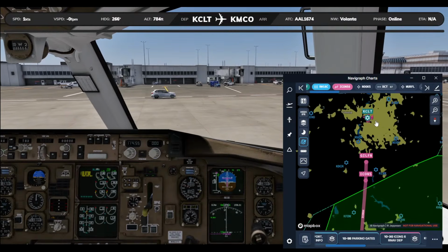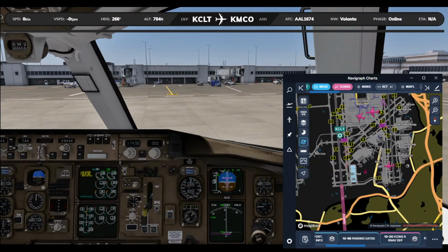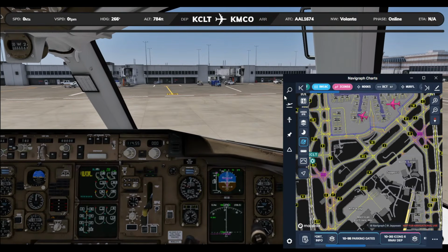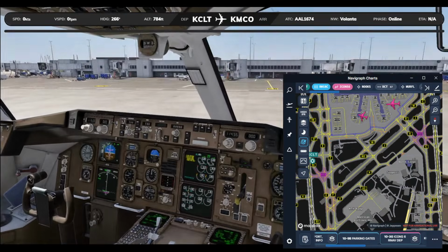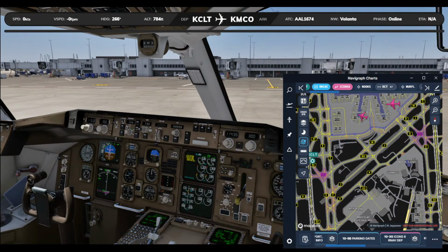Let's see if we're the only ones here at the airport right now. We're not, so I guess I do have to do some talking. Operation complete. Go ahead and set the parking brake. Copy. Brakes are set. Clear to disconnect.